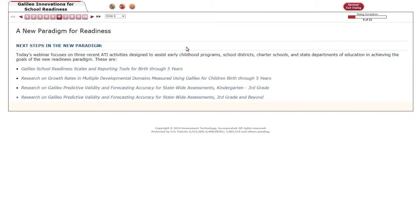In terms of our movement toward the new paradigm, we're going to be focusing on 3 major activities that we've been involved in across the country the last couple of years. The first is a quick overview again of the Galileo Readiness Scales for birth through 5 years of age. Then Sarah is going to talk about research on growth rates not only for birth through 5, but also kindergarten through 3rd grade and 3rd grade and beyond.